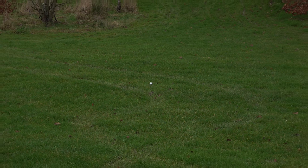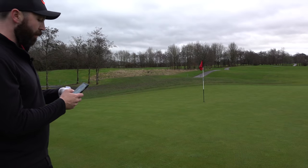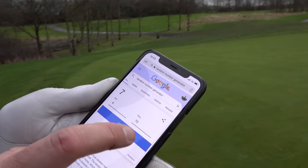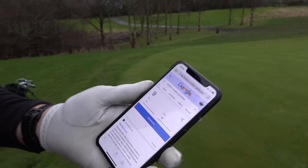Okay, so that's where it's finished, just over the green, which is annoying. If you spin round, I'll show you what I've got left. And again, ideal, I need loft, let's be honest. So a 9 or a 10. 9, that's lucky.